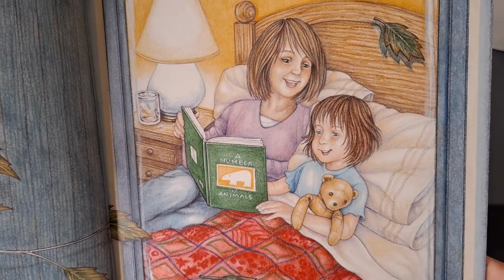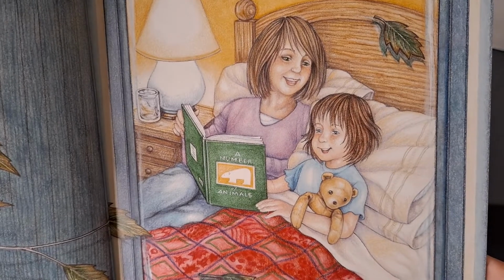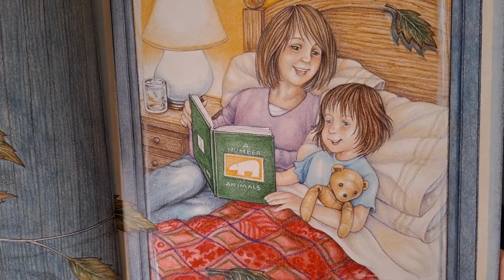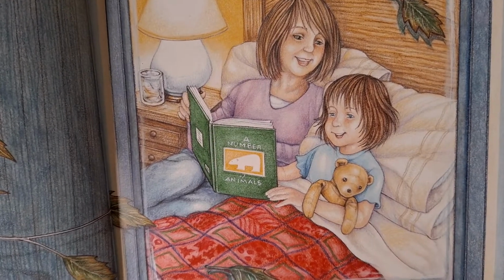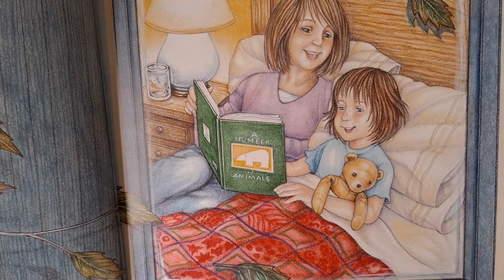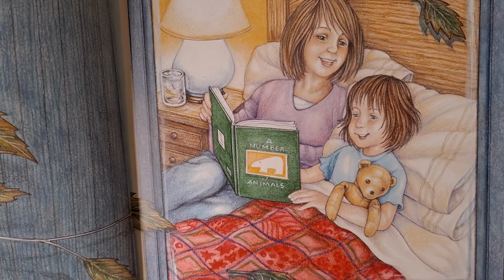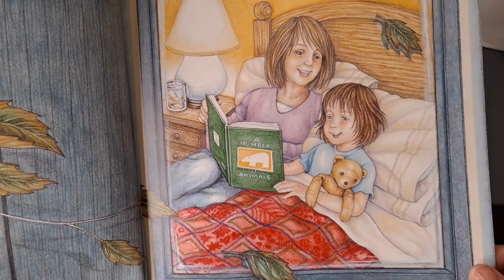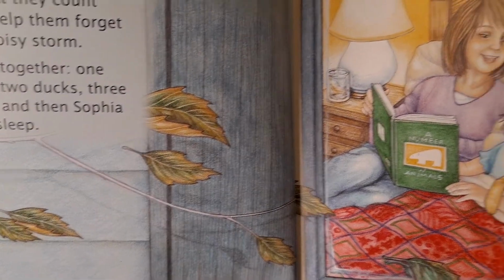The howling wind wakes Sophia. Her mother suggests that they count animals to help them forget about the noisy storm. They count together. 1 polar bear, 2 ducks, 3 snakes, and then Sophia is sound asleep.